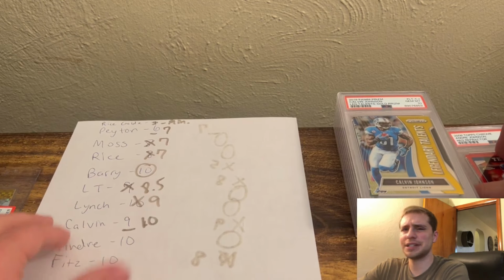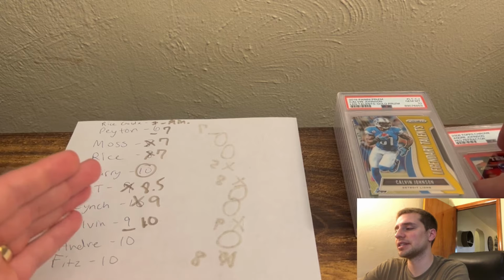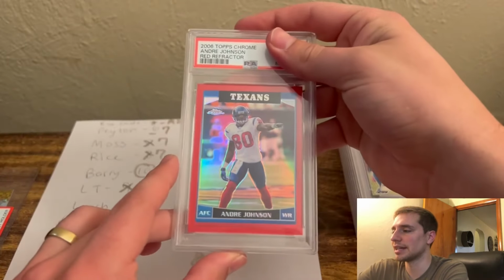And I should say I have a ton of post-playing days cards for other players, but it's typically because of a set I collect. For instance, like that 2013 Select Gold. I have a ton of Legends, but that's, again, because I'm going for the whole set.